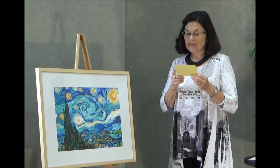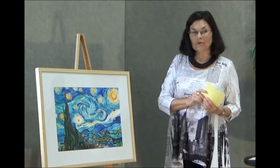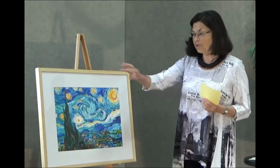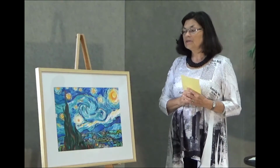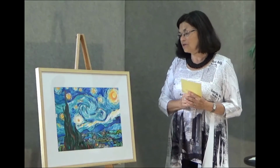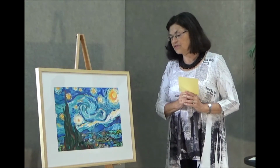And he said himself, many people, including his brother Theo, found the work disturbing at the time. You know, nobody had painted like this. And even Vincent said, it's an exaggeration. It's a departure into a much more subjective style of painting.